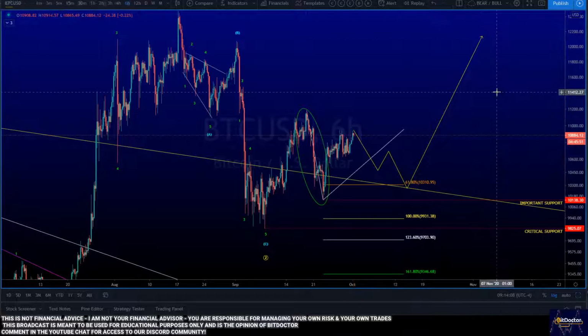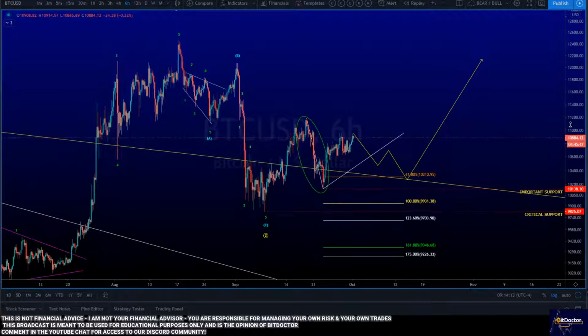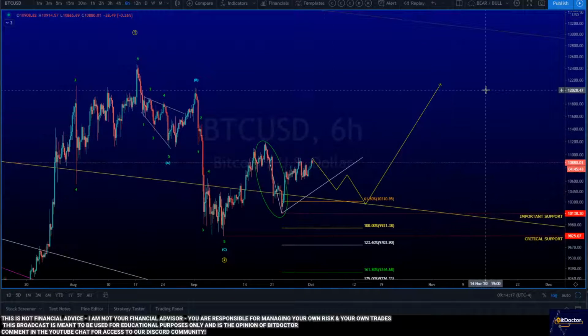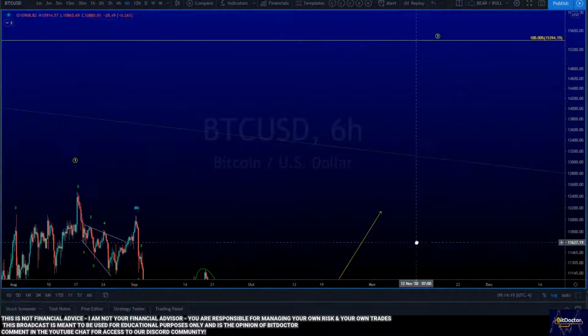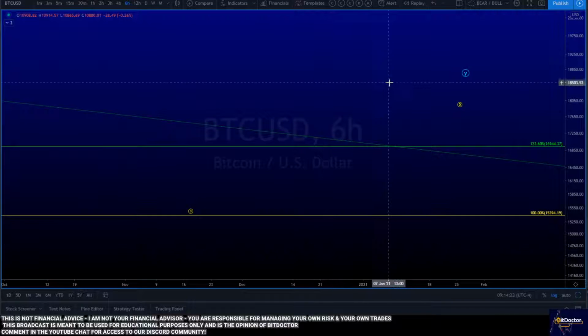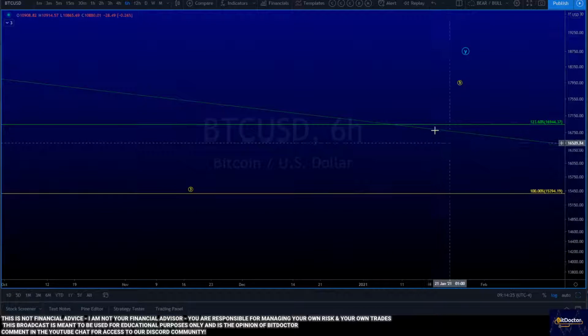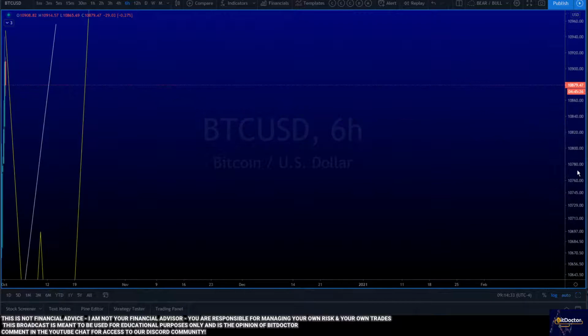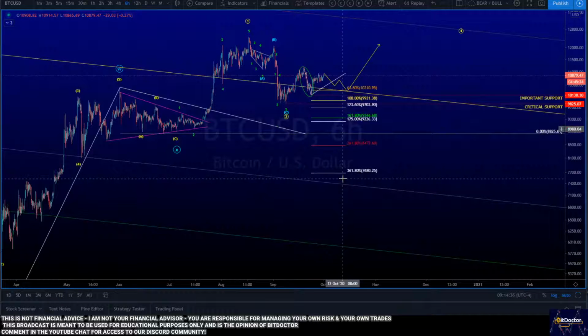But it's just going to take time. And I know there's a lot of people that are just not patient. But what's probably going to end up happening is we're going to take ourselves pretty high, right? We're talking about ourselves moving all the way up here, to 16, 15.4, 16.9, almost 17,000. We haven't seen prices that high in a long, long time.